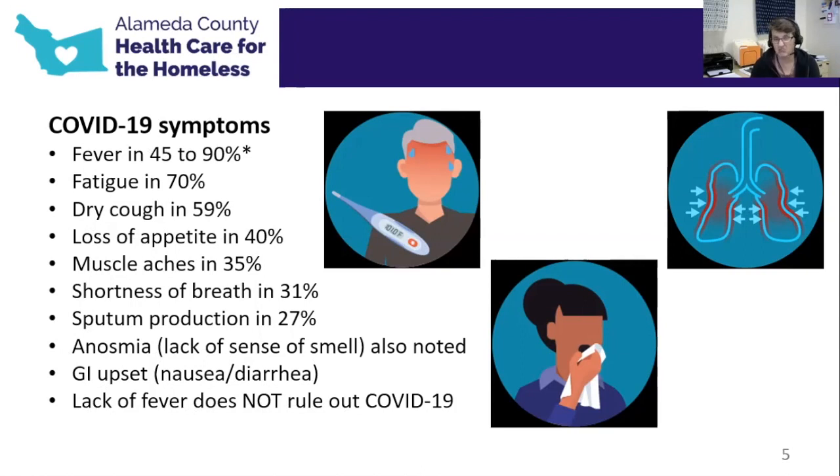Loss of appetite in 40% of people, just don't feel like eating. Muscle aches. As all of us who have had the flu know, you get muscle aches. The muscle aches with COVID are really intense. 31% of people will become short of breath. 27% do have sputum production, so that's the wet cough that we talked about earlier.